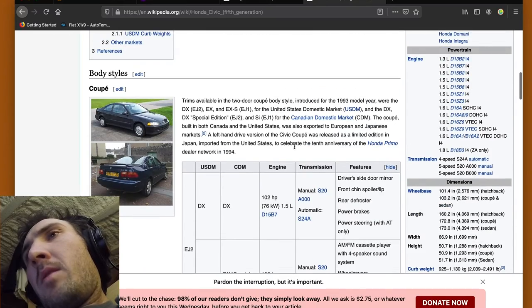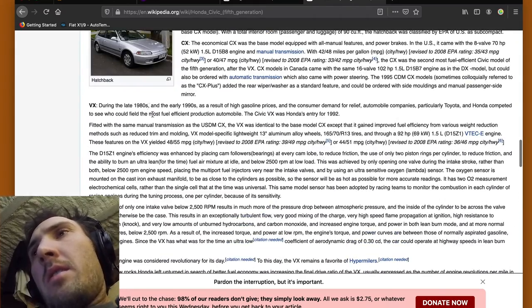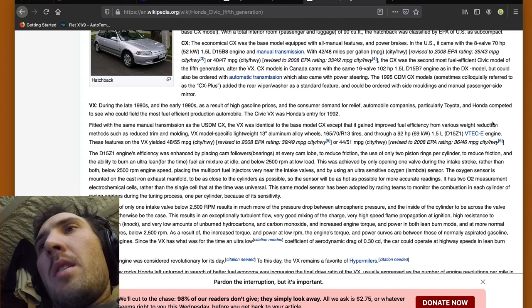Let's see. Hatchback. VX, here you go. Look at this. During the late 1980s and the early 1990s, as a result of high gasoline prices and the consumer demand for relief, automobile companies, particularly Toyota and Honda, competed to see who could field the most fuel-efficient production automobile. It's kind of a cool thing if you think about it. The Civic VX was Honda's entry for 1992. Fitted with the same manual transmission as the USDM CX, the VX was identical to the base model CX, except that it gained improved fuel efficiency from various weight reduction methods, such as reduced trim and molding. There you go. That's how you do it.